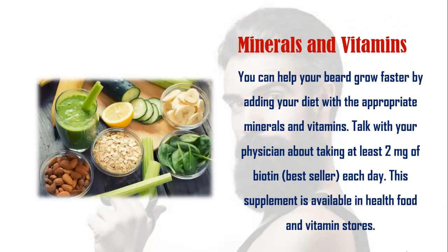Minerals and vitamins. You can help your beard grow faster by adding your diet with the appropriate minerals and vitamins. Talk with your physician about taking at least 2 mg of biotin each day. This supplement is available in health food and vitamin stores.